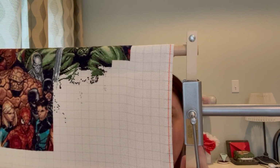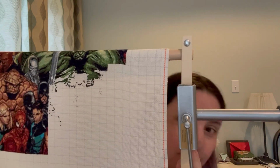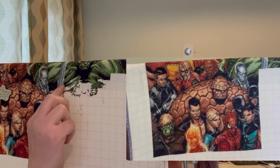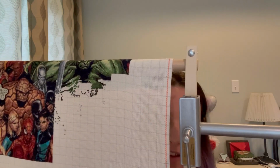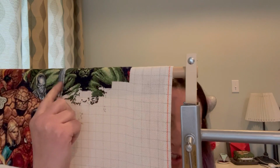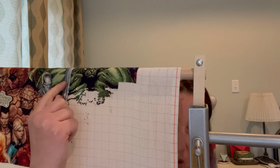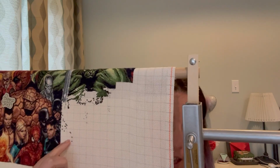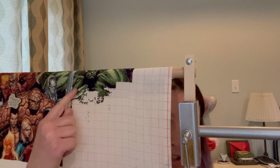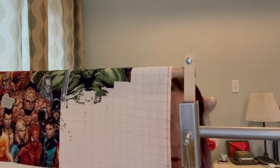Oh, this is going to be awkward to show now because it's all the way at the end. So as you can see, I did the typewriter method that Stitch and Mommy talks about, where I picked just the topmost, leftmost symbol, and I just worked a strand in. So that's why you can see I came down here some and in here. So mostly I worked on Hulk and Silver Surfer's surfboard.